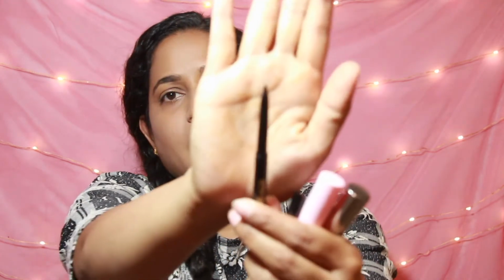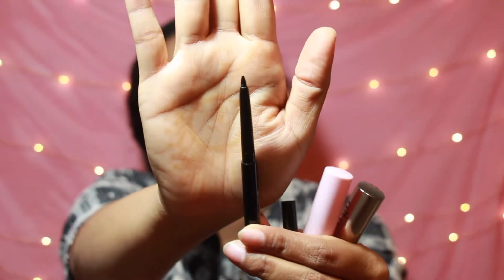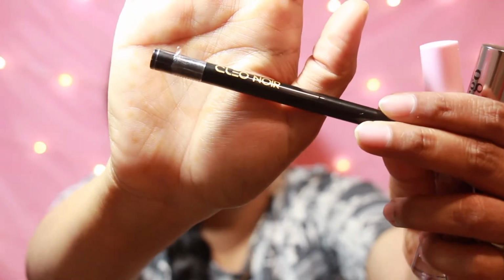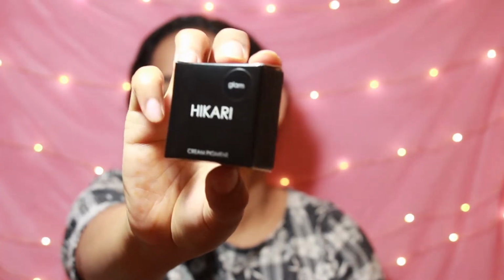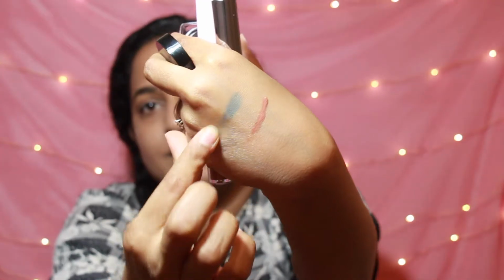Silo Noir. I'm not sure if I'm saying it right. This doesn't look like full size. It's kind of small. And this is black. I'm assuming this is eyeliner. So this is how it looks. This is the beauty that I'm talking about. The fourth product that I have is this beauty. Wow, this is a very pretty color. The price on this one is $15.